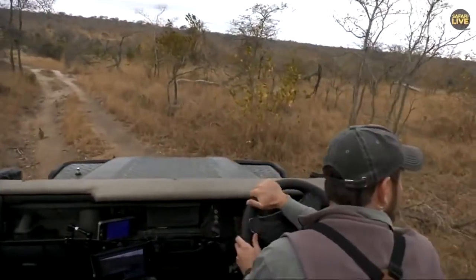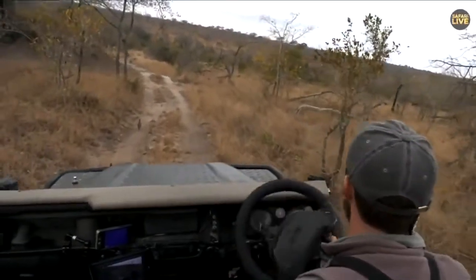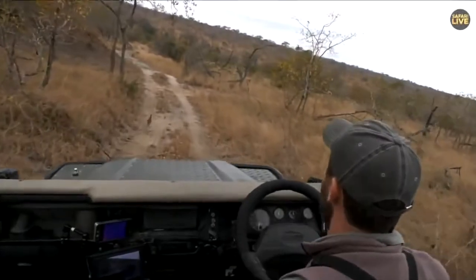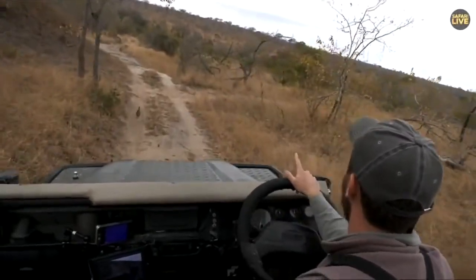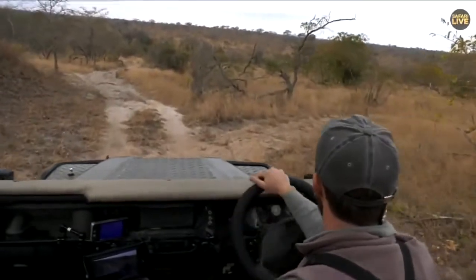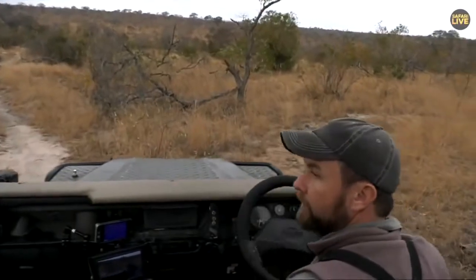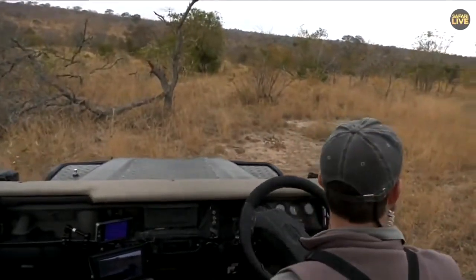I've followed the GPS point that brought us to the area. Okay, there's the tracks now. Did I turn around, Dave? I didn't, eh? Okay, here's some tracks right here, which might be the tracks that we are looking for. We didn't quite drive this far. So we're just going to have a little look around here.